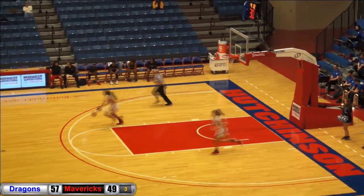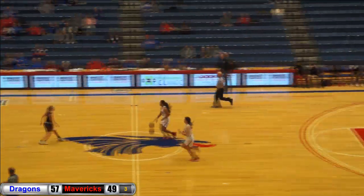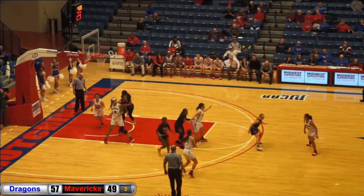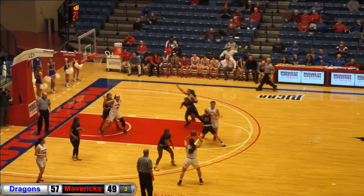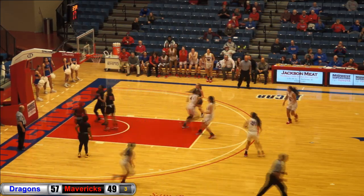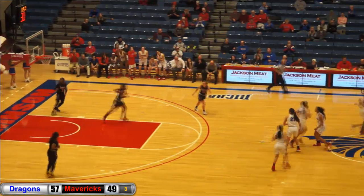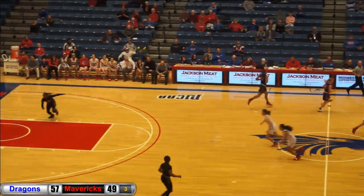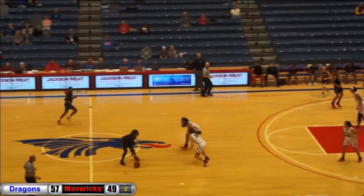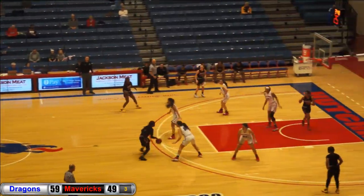8-point ball game, 57-49. Mavericks just kind of hanging around, something you don't want to let a team do. The lead for the Blue Dragons. They led it by 3 at intermission. Turnaround jumper by Kimbrough's good. Ty Kimbrough. A little soft shot in the paint. Hutch had a 2-point lead at the end of one half of play, a 3-point lead at the end of halftime.